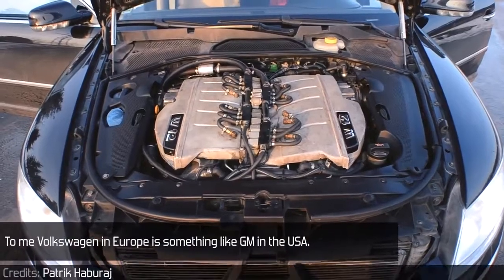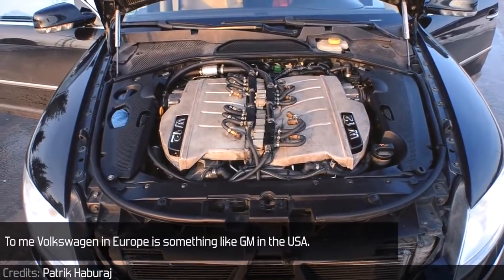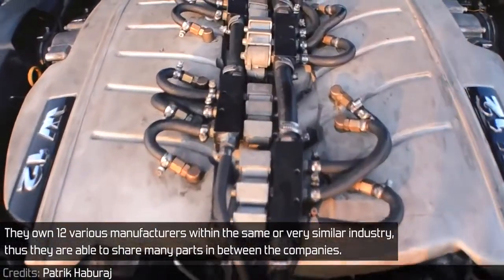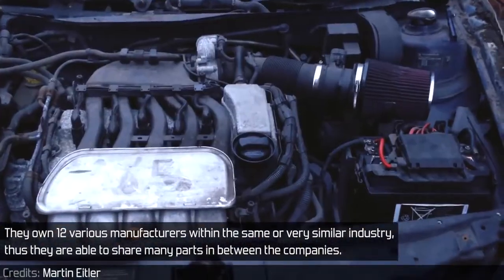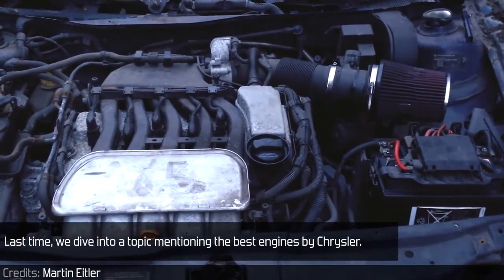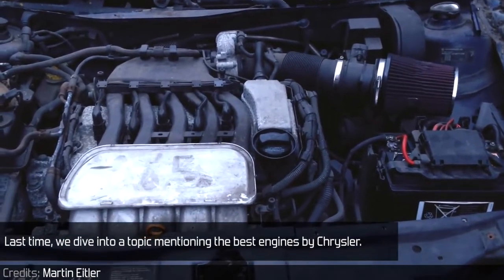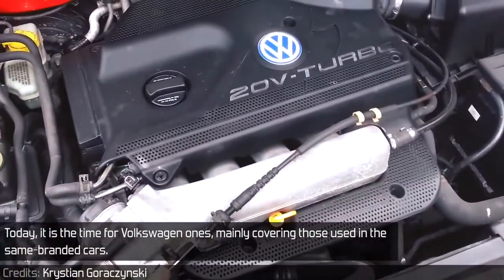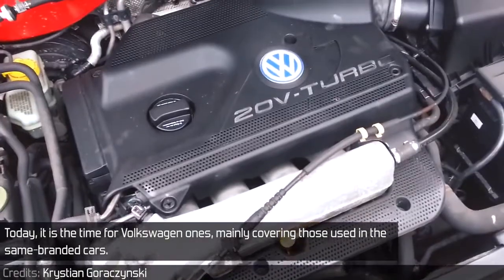To me, Volkswagen in Europe is something like GM in the USA. They own 12 various manufacturers within the same or very similar industry, thus they are able to share many parts in between the companies. Last time we dove into a topic mentioned in the best engines by Chrysler. Today it is time for the Volkswagen ones, mainly covering those used in the same branded cars.